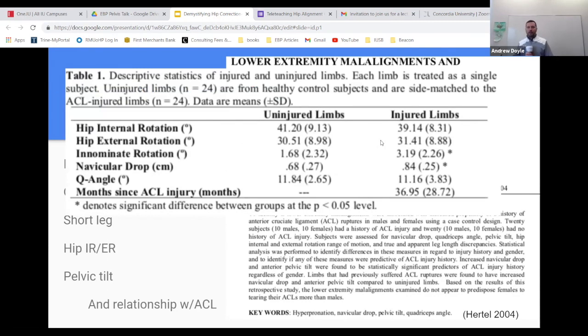So here you can see that within the data, navicular drop. These are means and standard deviations. Injured limbs, look at that. Significant value over there in the right-hand column. Navicular drop, innominate rotation, so like an anterior rotation. Okay, statistically significant with association with injured limbs. But again, we don't know if it was because of the injury itself or was that there before the injury, just because of the study design.